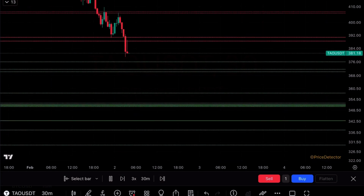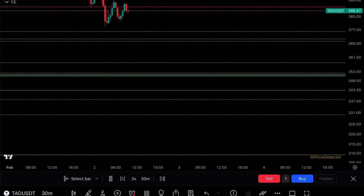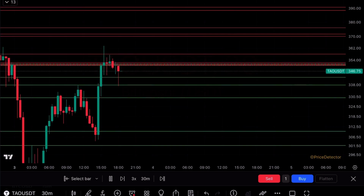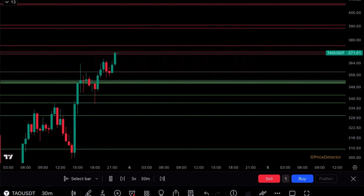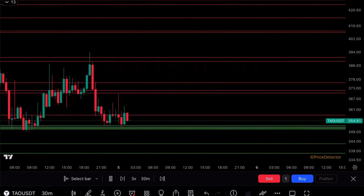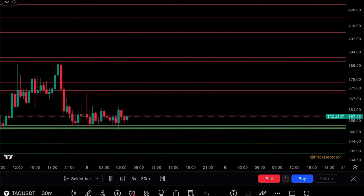I'll leave you to this really nice clip of our indicator working, even though this was plotted early Feb, and how it's accurately predicting price movement. Look at how accurate it's predicting where price is likely to bounce off or to reverse from.